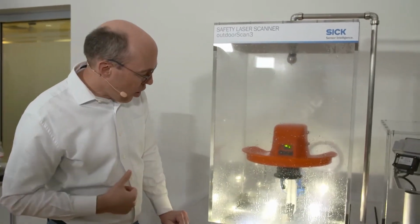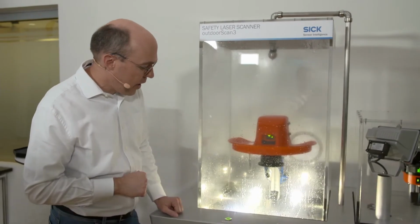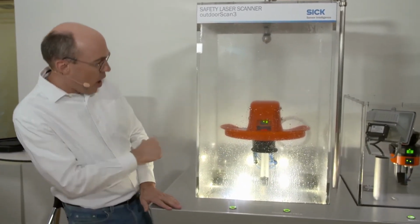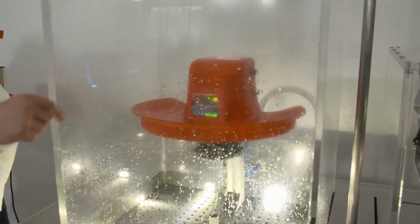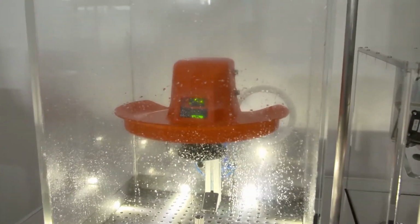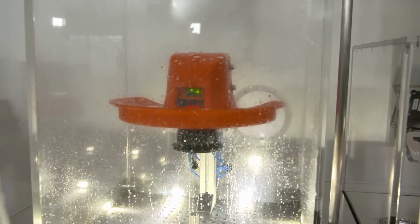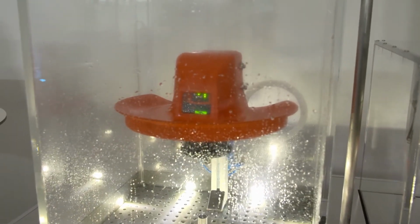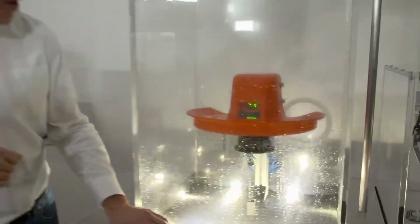I will now turn this on. Both scanners are running, they're both green, but we need to see if that protection field is working. And there we see, with the pneumatic arm on the side, that it does indeed go to a safe state, and then goes back to green. So one more time, let's interrupt the field. It goes to red, like it should. And then immediately goes back to a green state when the fields are no longer interrupted.